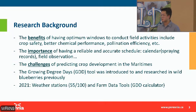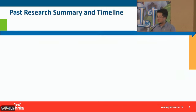And along with that, we also have the Farm Data Tools launched in 2021 or 2022. With that tool, one very good calculator is the GDD calculator. You go in there, you pick weather stations, and you're able to know your weather station's GDD and compare it to our recommended numbers. And that's how we get into this idea.